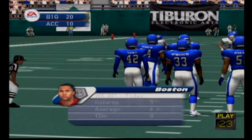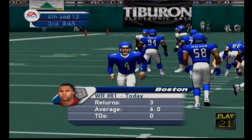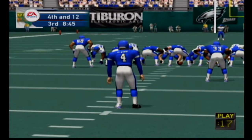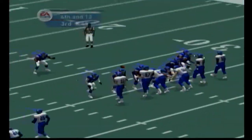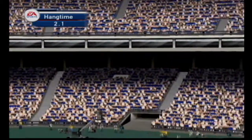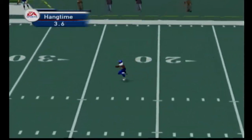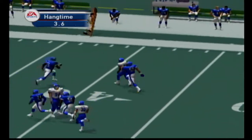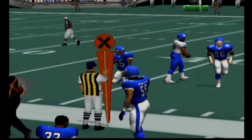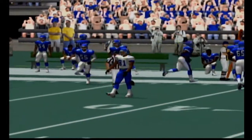The home team will punt it here. Set. Punt on. Boston could smell the end zone. And then he just ran out of steam. But I'll tell you this, he gave him great field position.